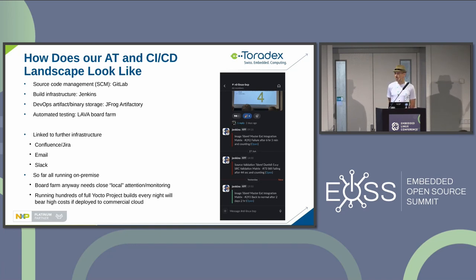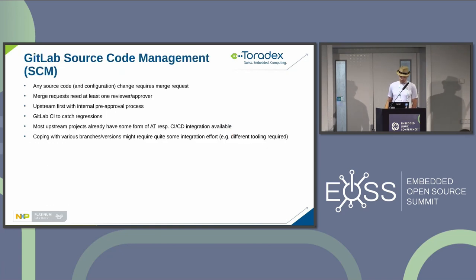Another reason is when you're running hundreds of Yocto Project builds like we do every night, it is not for free if you run that in a commercial cloud. So you can as well just buy a bunch of servers in your data center, in your own server rooms, and do that there. Another reason is you basically lose the whole knowledge about maintaining such infrastructure if you run it in the cloud. And at least for us, as we're a hardware vendor, you will need some of that knowledge because you want to maintain that on your hardware. You anyway have to maintain it yourself.